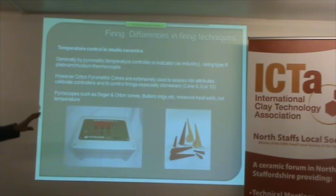However, Orton cones, like Bullers rings, don't measure temperature, they measure heat work. And that really is quite an important distinction, because it mirrors what's happening to your pottery. You can heat a piece of clay up to 1300 centigrade with a blowtorch in a minute or so, but it won't be fired. It takes time for reactions to take place. And the Orton cones measure the heat work that you're putting into the pottery firing.